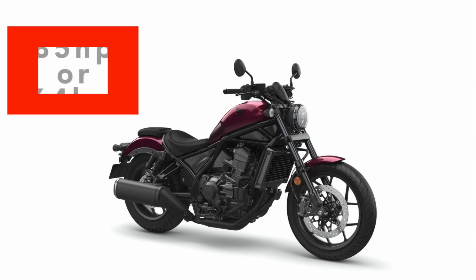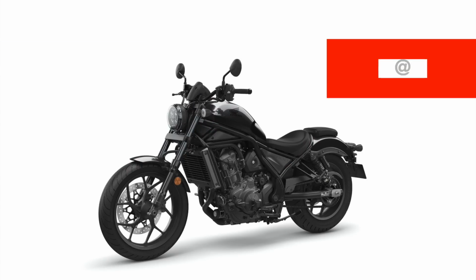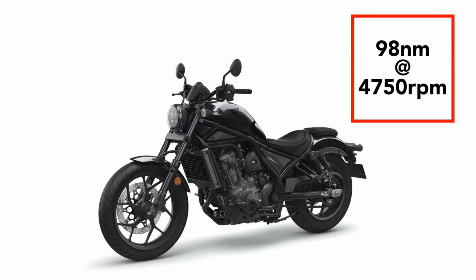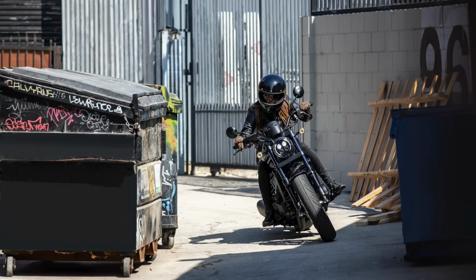retained. This change in tune brings the power down to 85 horsepower compared to 100 in the Africa Twin, and torque is lower as well at 98 Newton meters as opposed to 105 Newton meters. Given the different riding characteristics that a cruiser requires, this is not a surprise really.